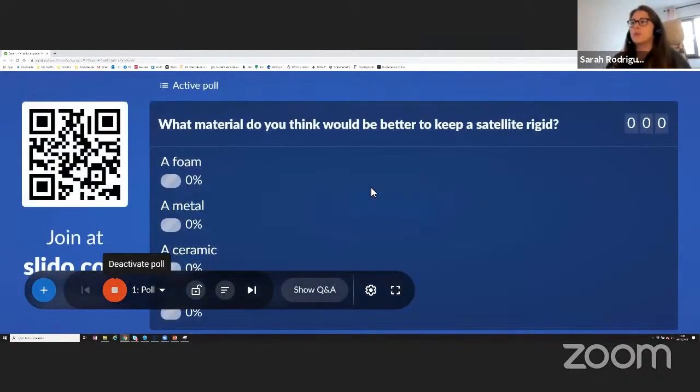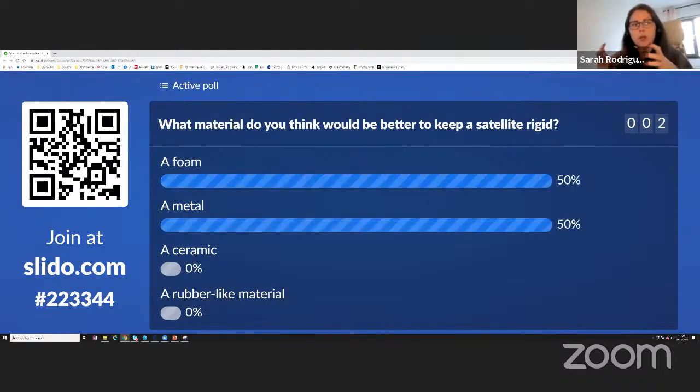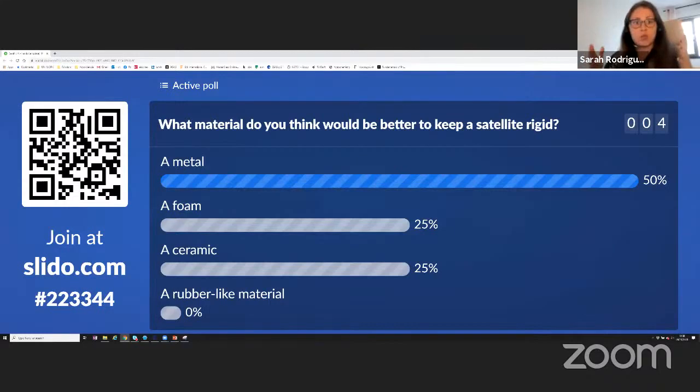So first question. Which material do you think would be better to keep a satellite rigid? Of course, when you send the satellite to space, first it has to go through the propulsion, so it has to leave Earth. So it has to withstand all the vibrations that I think Yaquelin will explain later. And then it has to keep the original structure when it's flying towards the moon, towards Jupiter, whatever you want. Because you cannot have, for example, a telescope with a very nice, perfect lens, you manufacture it like this, and then you heat it up, you apply some loads, and then the telescope deforms and you see nothing. So it's a tricky question, actually.